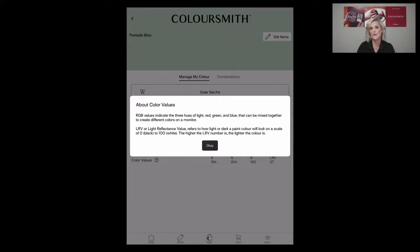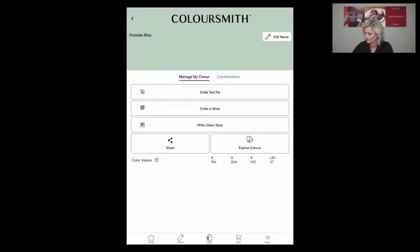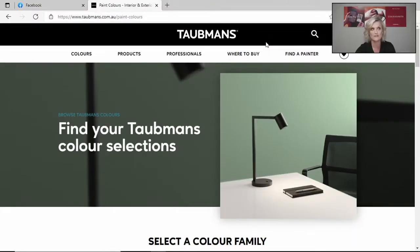So when I reference that, for example, I'll hit OK, the LRV for my Poolside Bliss is, as I would say, a perfect color. You know, I can hop in the pool, I can look at this color, there is no glare. When we start to look for whites, I look at the LRV and I benchmark colors against certain colors that I know work really, really well outside. So I'm going to now take you to my laptop and I'll pop myself back up in the screen.